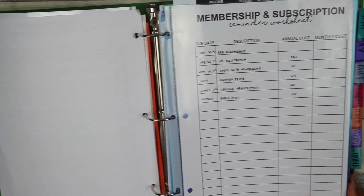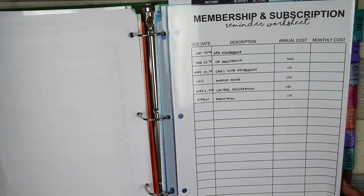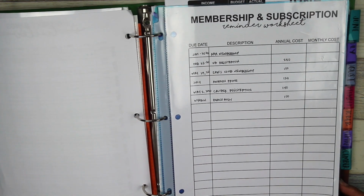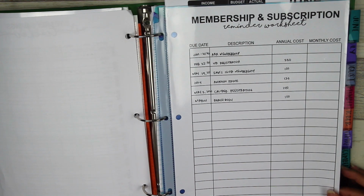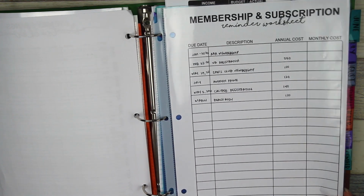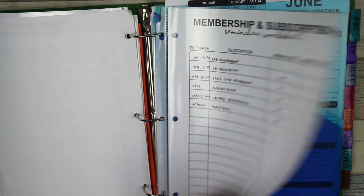And in the next sheet, you get a membership and subscription reminder worksheet. And on here, I also decided to add our vehicle registration because it does happen once a year. I think this is just super helpful to kind of see what you pay for yearly. That way you don't forget to put that in your budget.